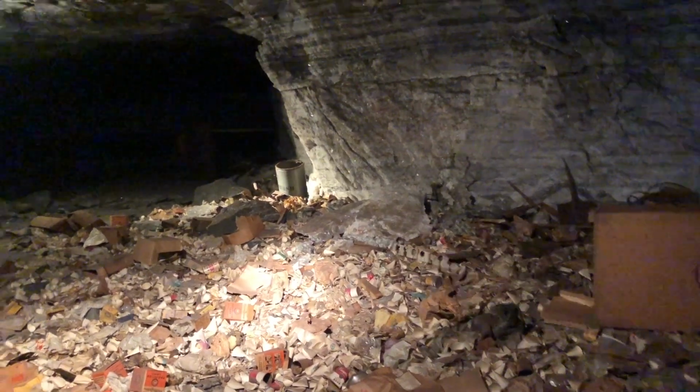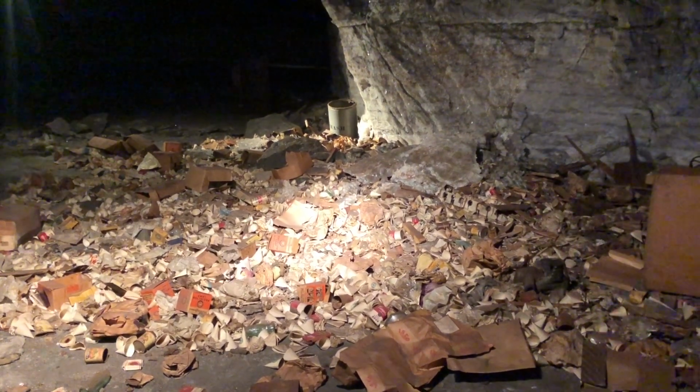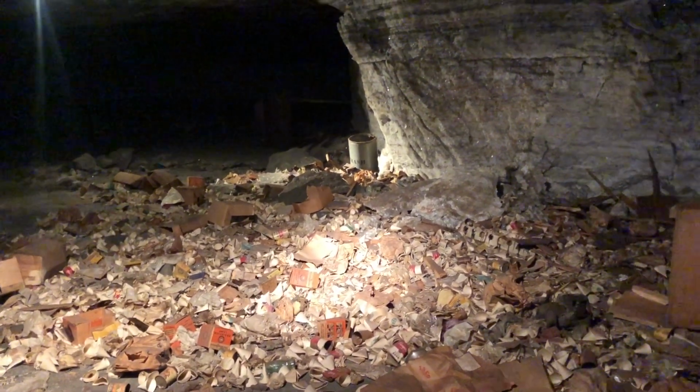Everything that comes down in the mine stays in the mine. And if you look at the lit area, you'll see that this is even true of mining trash. Now, we know this area was mined in the 1940s and used as a break area in the 1950s. And we found many name brand products in this trash pile from that time period, and some of which are still around today.